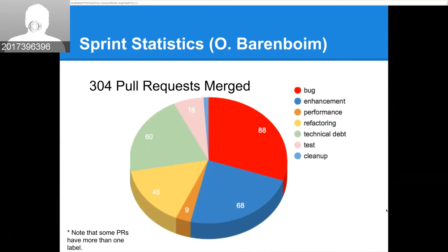All right, so this was a pretty solid sprint. We had 304 pull requests merged. The distribution is also pretty nice. No one category is kind of hogging anything in that pie chart, so it's really a good indicator.